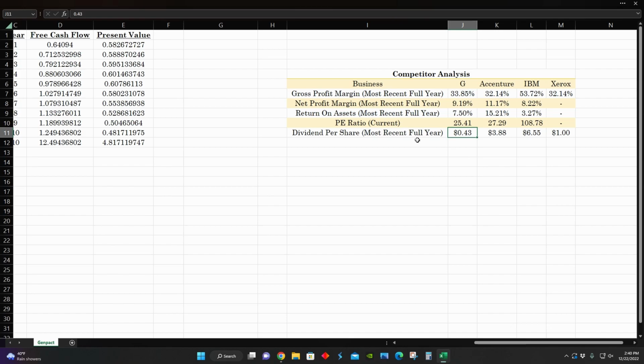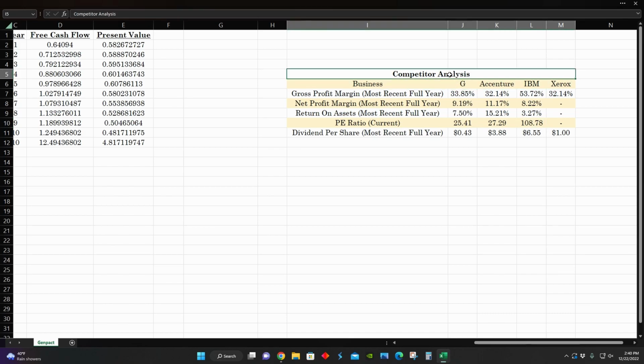Then we can also see in terms of dividends per share, Genpact unfortunately pays the lowest dividend at around 43 cents per share, and IBM pays the highest at around $6.55 per share. But they are also currently trading at a pretty high PE ratio of over 100 times earnings, so that does put them at a bit of an overvaluation from that perspective.